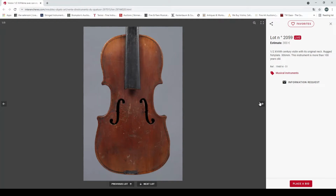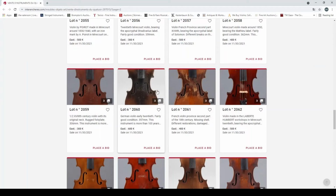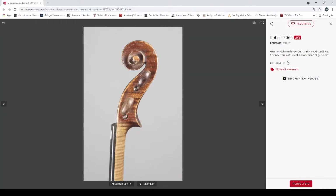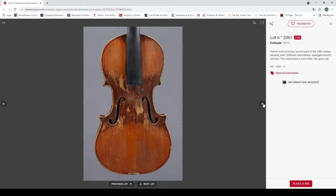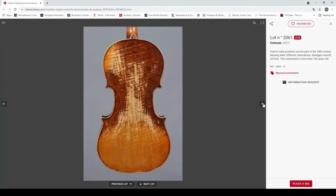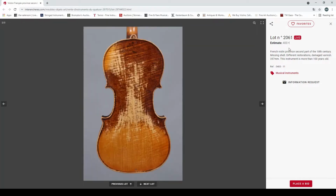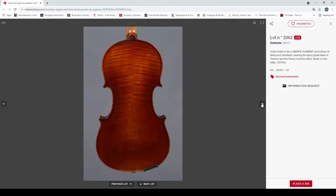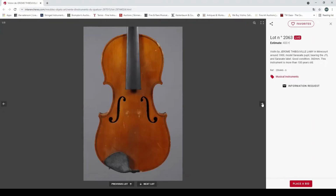Half-size violin with original neck. German violin, early 20th century. French violin from the provinces, 18th century, missing part of the eye there, and it's lost a lot of varnish there. Violin made in the Laberte-Humbert workshop there. The violin by JTL.